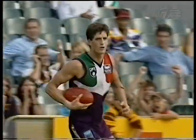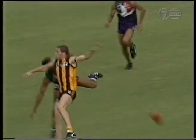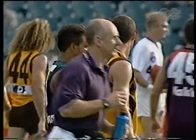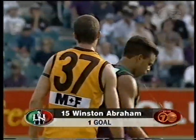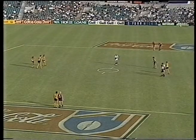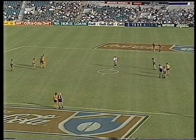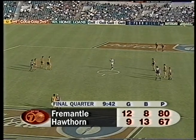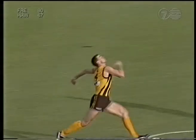Parker's looked at his rating. That's Daniel Parker in this last quarter. And he did the right thing by passing off. Certainly interference there coming from Angelo Leckers. So the margin is 13 points. Fremantle with the last couple of goals.